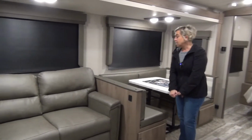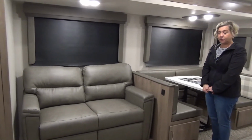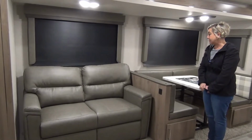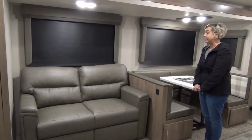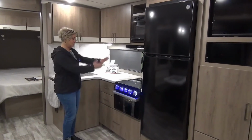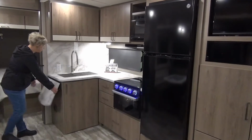Gonna keep coming over here. Tri-fold hide-a-bed. Grandma and grandpa come, or you have that third kid. This is a really comfortable high-end sofa bed. Again, it's the same style and brand that's in the very high-end units. Here we are into your kitchen, which is a small step over from your dining room.